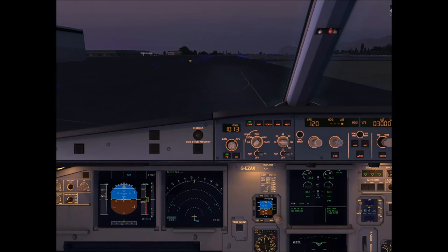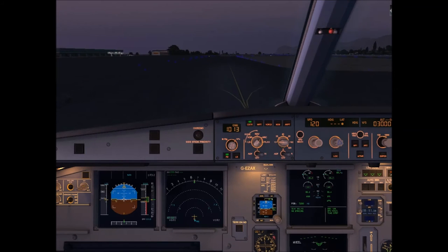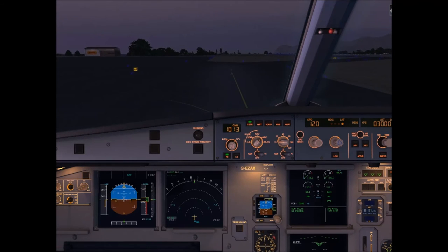Ground, Cactus 1821, spot 9, we're at Alpha. 1821, ground, spot 9, Alpha. Thanks, 1821, check for Papa on the departure side, runway 27 left, taxi Kilo 3, hold short 27 right. Alright, we'll look for Papa and Kilo 3, hold short of 27 right, Cactus 1821. Cross 27 right.